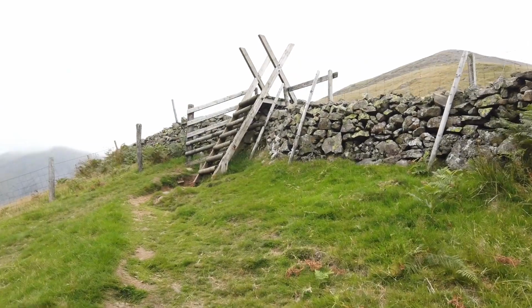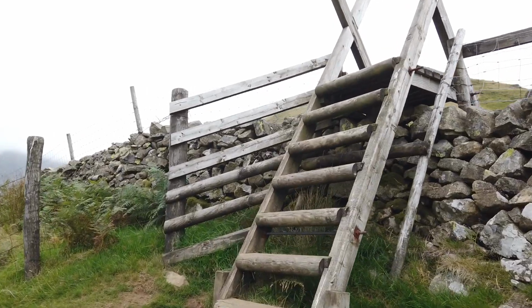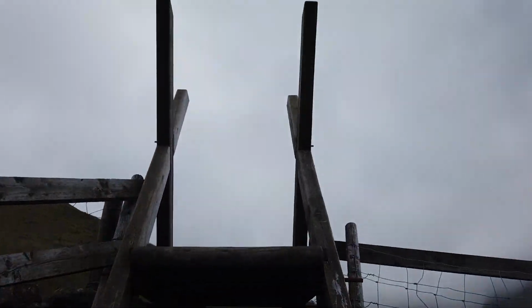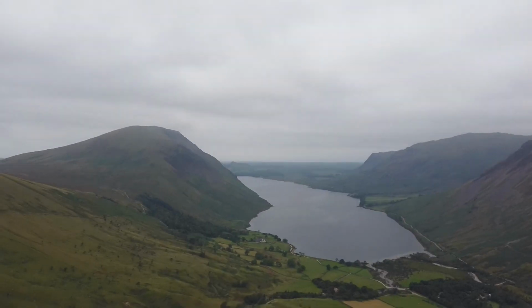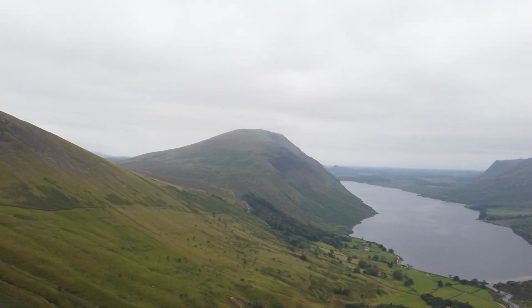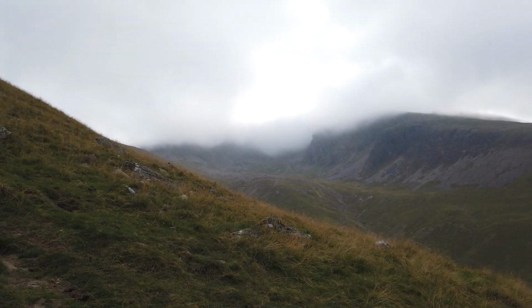This is a nice marker on your way to Lingmell. I think we're halfway. Love these. And from the top of this stile, got myself a great view. So to the left there is Illgill Head that we did yesterday, and from there you could see Scafell obviously over there.